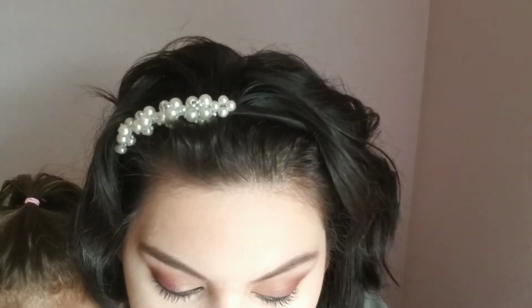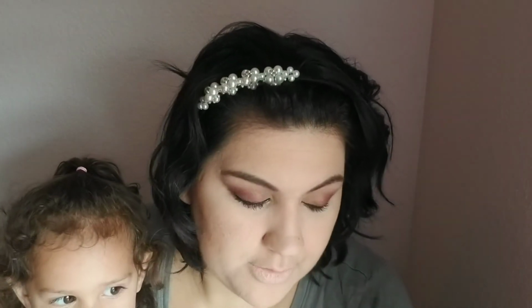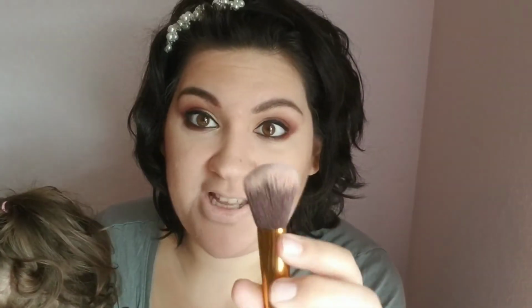So for blush, I'm going to be using this brush in the set. It's 126, so this is a blush brush supposedly. So I've been using it that way. Because when it comes to brushes and stuff, I'm oblivious. I really don't care about brushes. I don't really know what's best for what. I just use whatever, you know, and I make it work. So I looked at the back of the box and I'm just trying to follow what it says it's for.